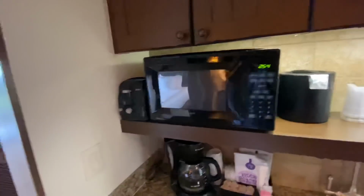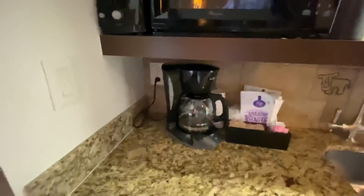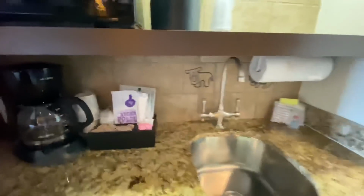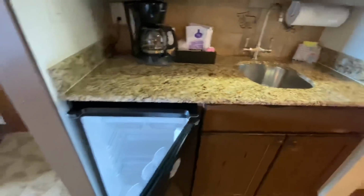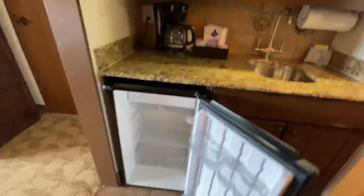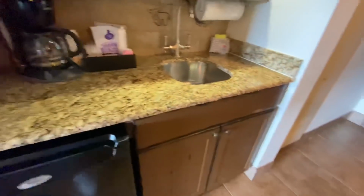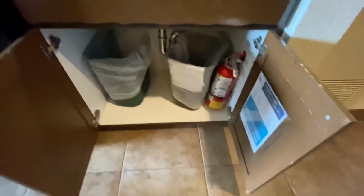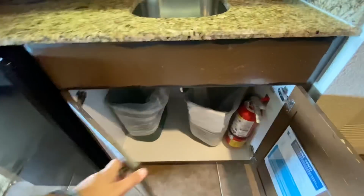We have a microwave. We have a Sunbeam toaster. It's a Whirlpool microwave, by the way. We have our Mr. Coffee with all of our coffee supplies. We have a sink. We have a Whirlpool mini fridge. And underneath, we have our garbage and our recycling.